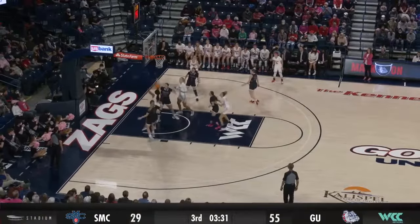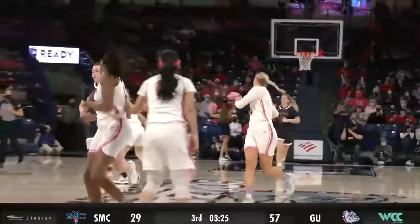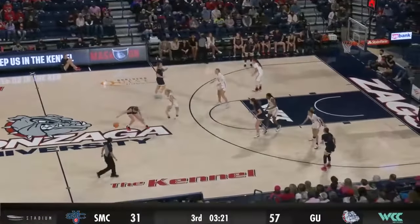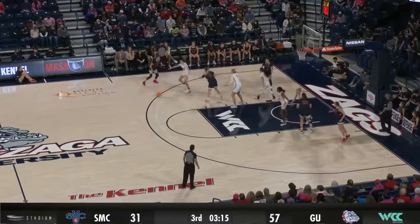Williams finds Ejim in the post, and she works it again from the left side. These nice dishes down low to Ejim have been working phenomenally, and she's been finishing strong. We say that all the time. She doesn't have the biggest size, but she will finish at that basket regardless of who's down there with her.